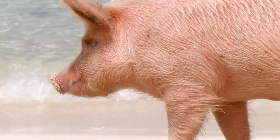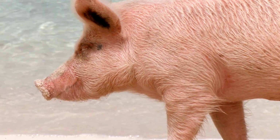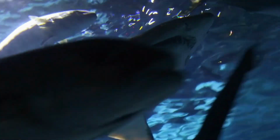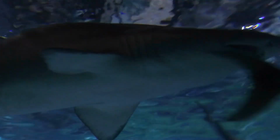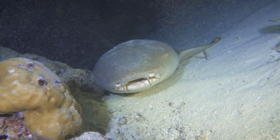Head to Pig Beach on Big Major Cay and you'll find a group of over 20 pigs that love to frolic in the clear waters off the island. You can also pet a shark. Make a visit to Compass Cay for a chance to pet a shark. A handful of nurse sharks hang out around and even on the submerged deck at this private island marina.